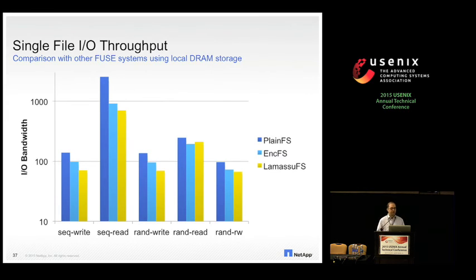And what you'll see here first is that on the y-axis, I've changed things up on you and put a log scale on here instead of the linear scale in the previous graphs. Otherwise, the x-axis is the same. And the reason for the log scale is that against the RAM disk without NFS, plain FS, the do-nothing file system, takes off. That bar on the sequential read test case represents something like 2.5 times the performance of the 2 encrypting file systems. But leaving that particular element aside, what you'll see is ENCFS and Lamassu FS are now much closer together. That hash overhead is measurable, it's a real overhead, but it's not gigantic. So we think that's actually pretty promising.